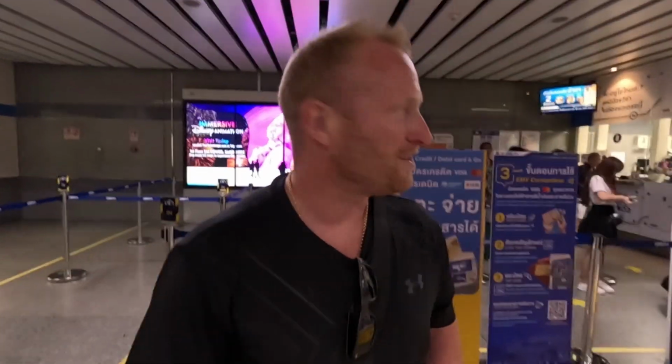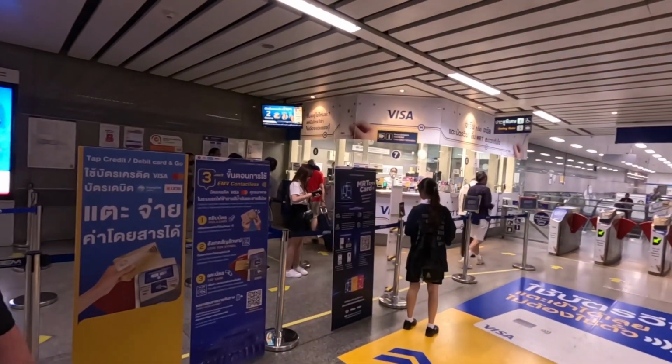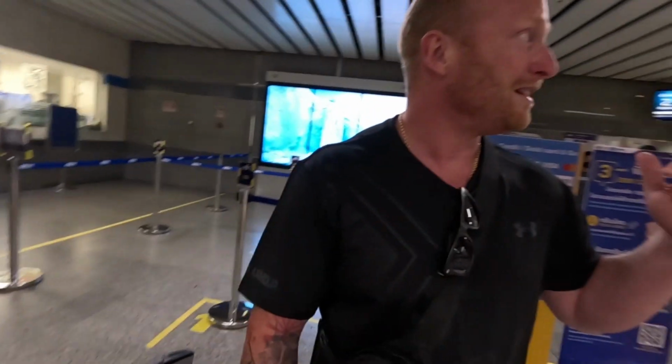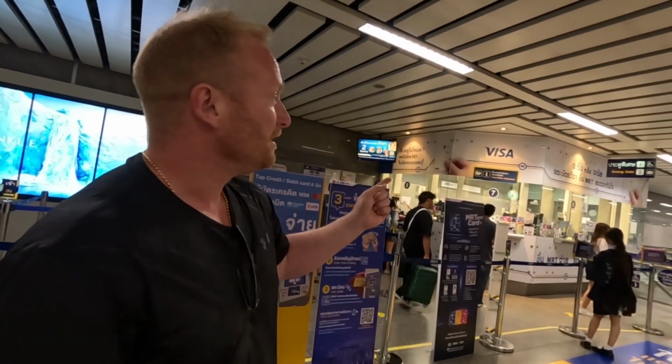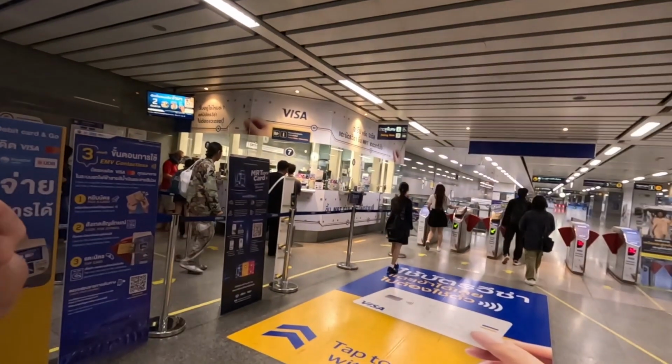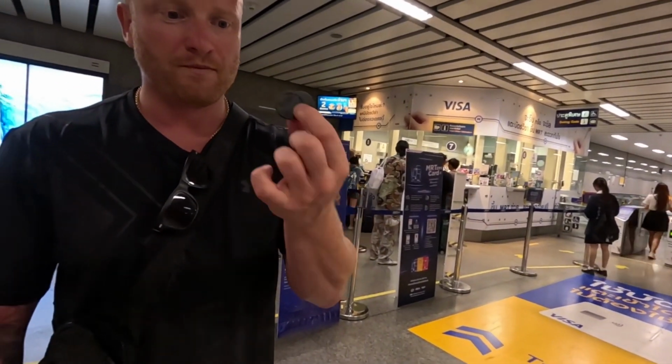Hello. So I just picked the ticket up from the ticket office. You can get a ticket from the ticket machine, or you can queue up and ask, and they've told me which platform I need to go on. So we're headed to Nana. What we needed to do was come down both sets of escalators to the bottom, and then get the blue line. It's platform 1. It's 88 baht to get there for 2 of us. We've got 2 tokens, and let's crack on.